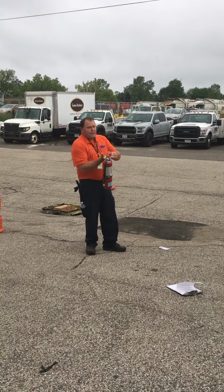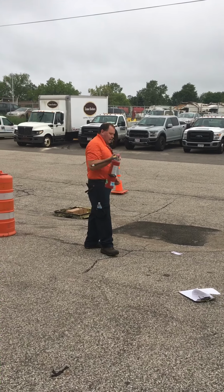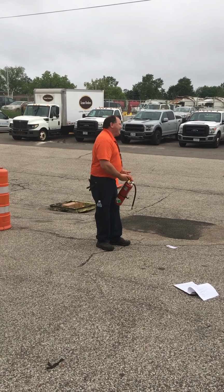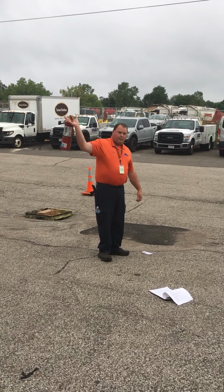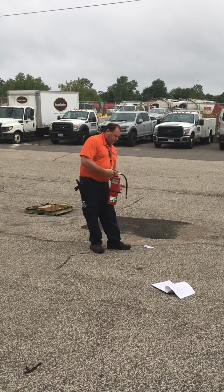This fire extinguisher is designed to be held like this, with your palm on the bottom handle. I see people trying to hold it like this, I see people trying to hold it like that. It's not going to work too well if you try it. Just like I'm holding it right here, that way you can use your thumb to depress the top handle.